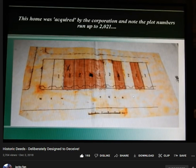So this home was acquired by the corporation. But I want you to know the plot numbers on just this page run up to 2121. Actually, no, it's more than that. I've actually got the figure wrong. I'm looking. It's 2112, 2113, and so on. So it's 2121 this goes up to. So you can imagine how many homes have been acquired by the corporation.